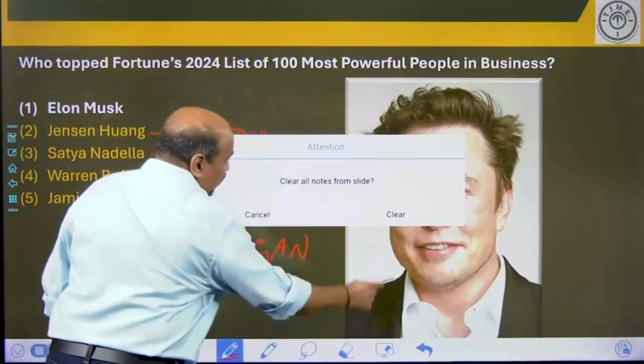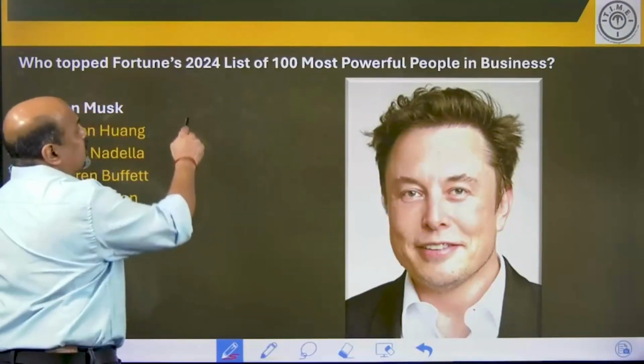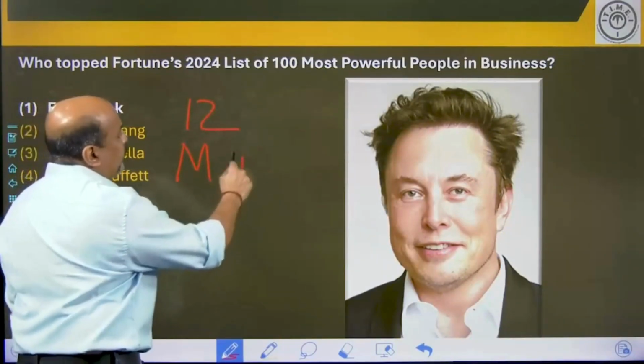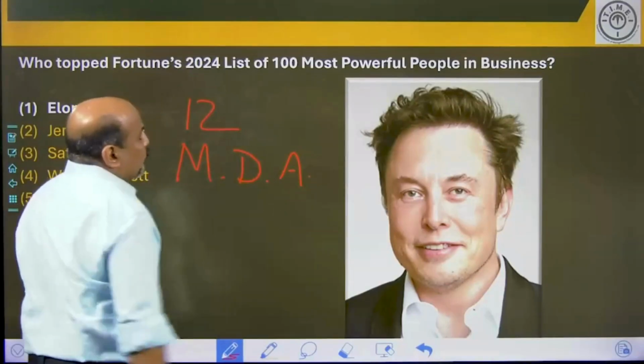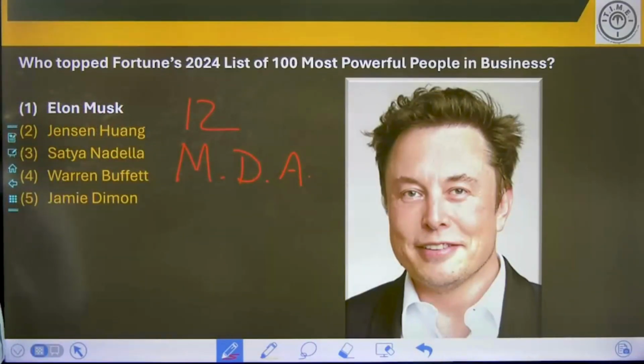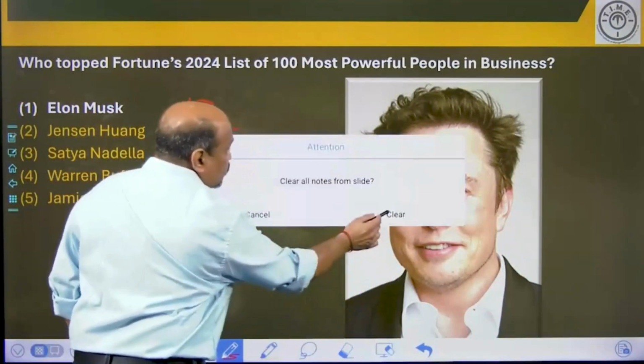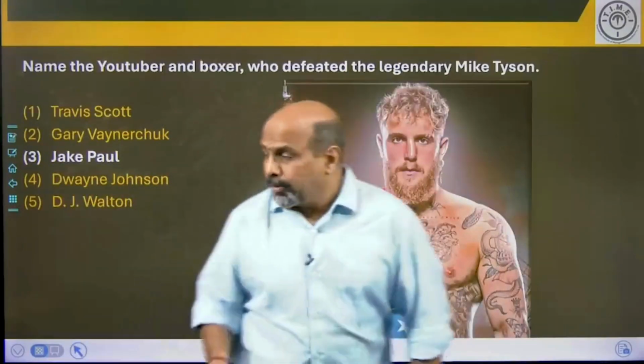What about India? Well, the highest ranked Indian is in the 12th place, Mukesh Dhirubhai Ambani. Mukesh Dhirubhai Ambani is the highest ranked Indian and he is ranked 12th globally, my friends. I think this should be fine.